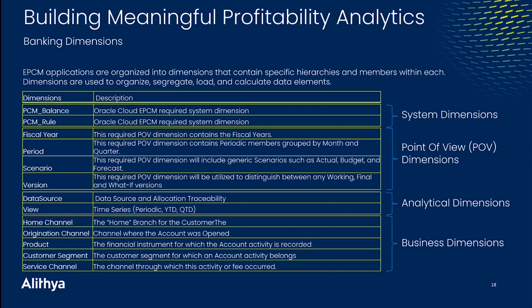channel as well. Now, what's powerful about this model is that when I do my profitability analytics, I can look at profitability at any intersection across those business dimensions. So I can look at, for example, show me the profitability for a specific customer segment. I can then drill into that customer segment and tell you which products are most profitable for that specific customer segment. And I can drill into that even further and tell you the services that are provided or the service channels that are most profitable within that specific segment.